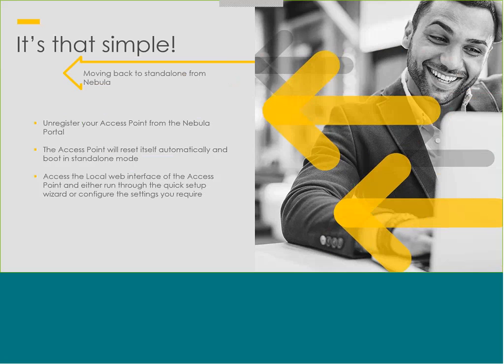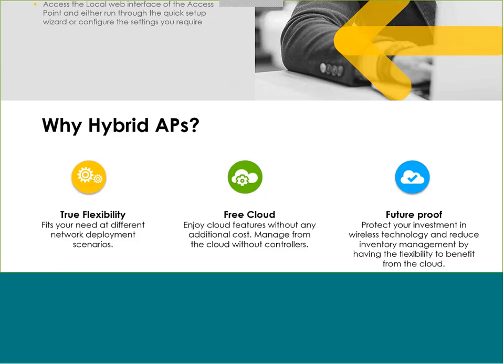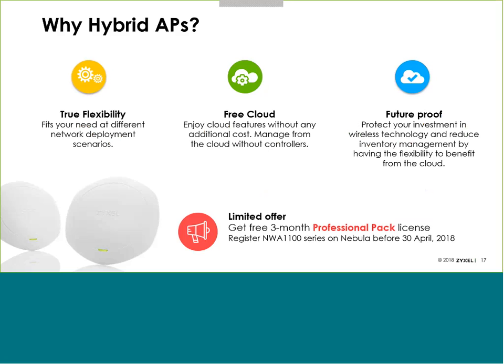And you can switch back and forth realistically as many times as you want, with as much flexibility as you want. So, if you're taking hardware and moving it from one customer to another customer, no problem, you can do that. If you just want to play around with some of the different options between standalone and Nebula, it's really easy to switch back and forth between them. So we're calling the access points that have this NebulaFlex technology hybrid APs.